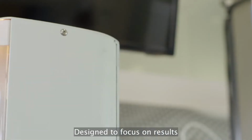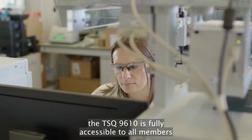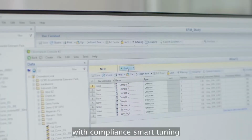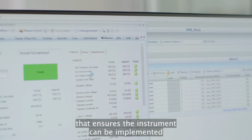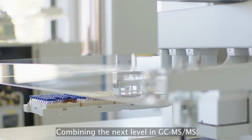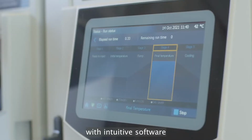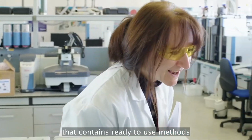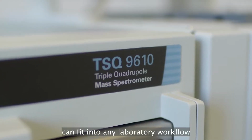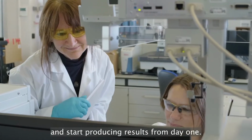Designed to focus on results, the TSQ 9610 is fully accessible to all members of the analytical team with compliant smart tuning that ensures the instrument can be implemented into any laboratory ecosystem. Combining the next level in GC-MS/MS with intuitive software that contains ready-to-use methods means that the TSQ 9610 can fit into any laboratory workflow and start producing results from day one.